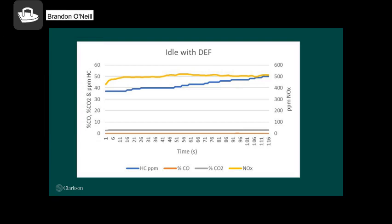And lastly, here's the graph of the test we ran with the DEF system installed at idle RPM. There's a significantly high level of hydrocarbons after the introduction of the DEF, which is to be expected. Unfortunately, though, the level of NOx did not decrease and averaged within 1 part per million of the baseline idle data.